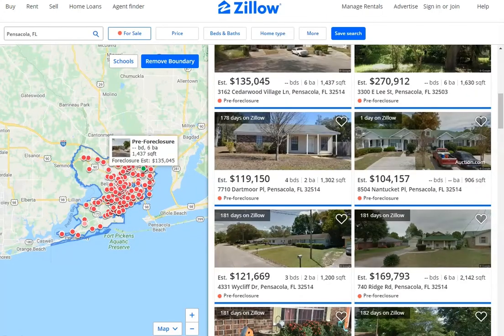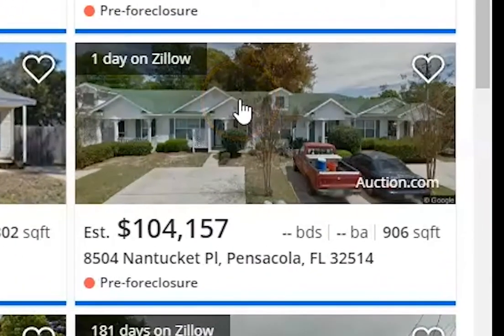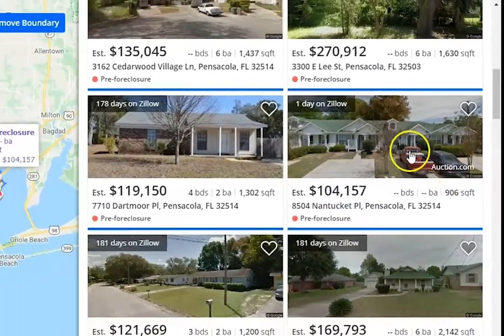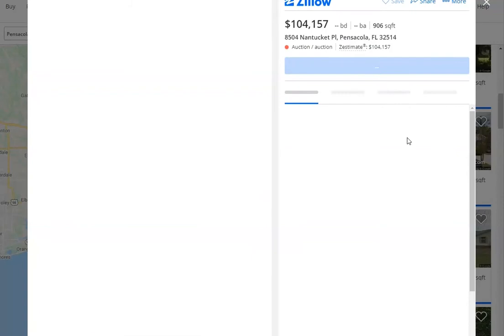Okay, the last property I want to do today is going to be this one right here, 8504 Nantucket. The reason I picked this one, a couple of things. Number one, it's listed on auction.com. It's listed as a pre-foreclosure, and it's only been 1 day on Zillow. These three things, something doesn't make a lot of sense, especially if it's showing up on auction.com and it's 1 day on Zillow. So let's check this one out and kind of see what's going on and where it stands.